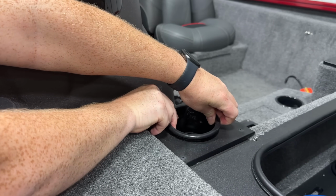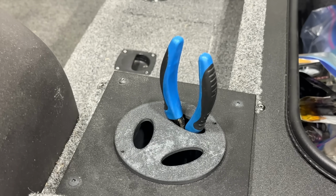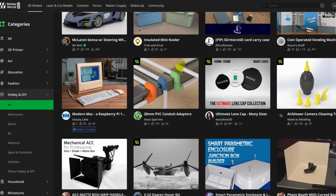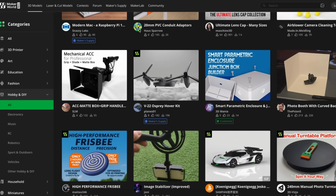I also wanted to replace some of the cup holders in the boat and turn them into plier and tool holders, so we just printed out that insert that doubles as a tool holder. And BambuLab is also compatible with Maker World, and that's where I found all of these models, which makes it very nice because beginners can use this printer without having to learn how to model.